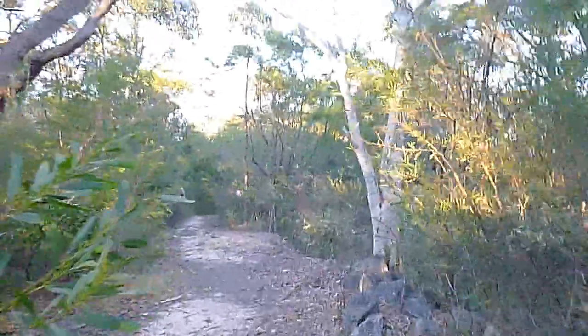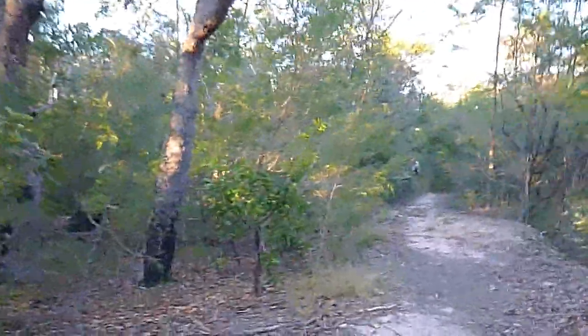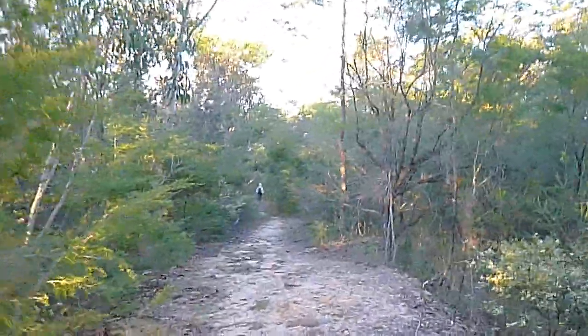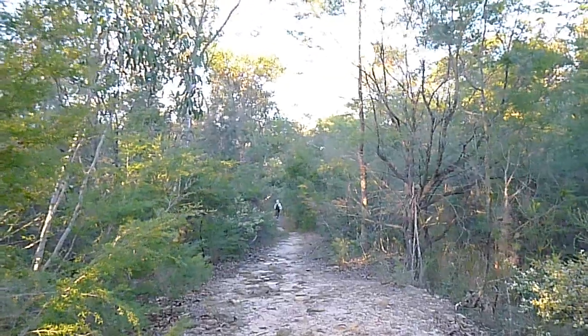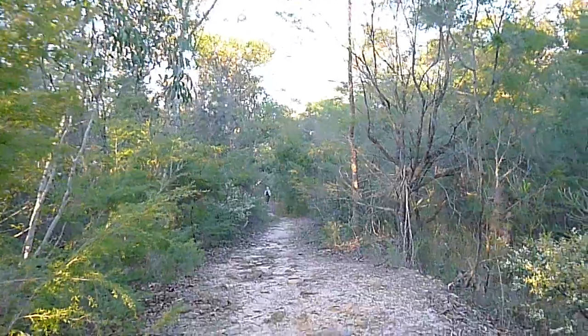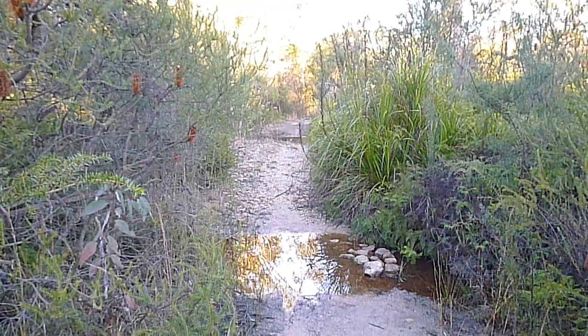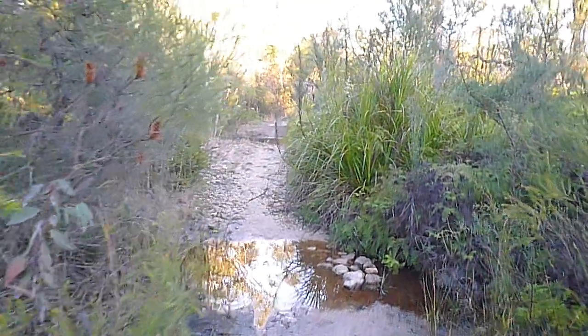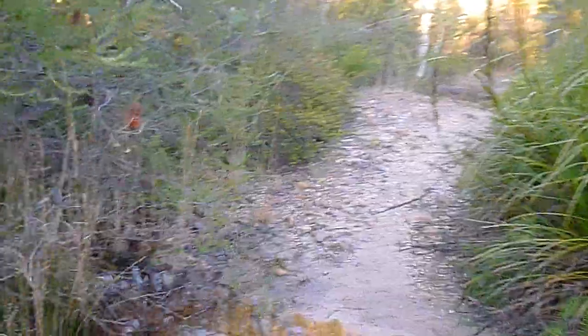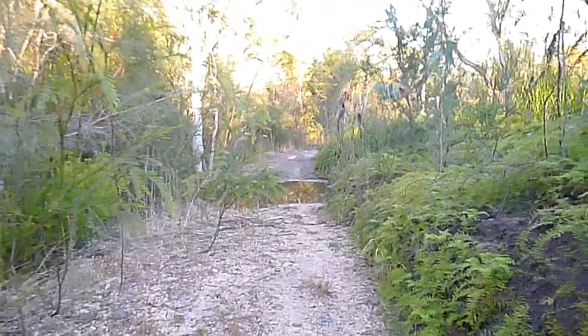we talk about a service trail that heads down to Fountain Creek after about 700 metres. So if we don't reach a creek after 700 metres, we know we're on the wrong one. This is what this service trail looks like. Rather muddy in parts.